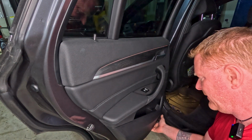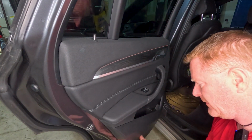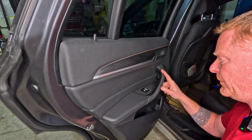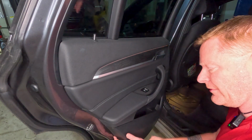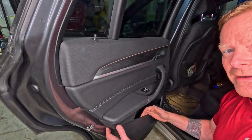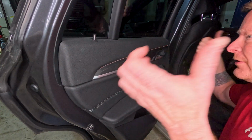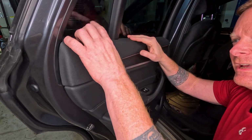You've got one screw here in the bottom of the back door, so take the one screw out of the bottom, so you'll have 3 total. Okay, and then work your plastic trim tool here under the edge. Pry your door card off gently, rock it out, pull it off this upper edge and over the pin, and then I'll show you what that looks like.